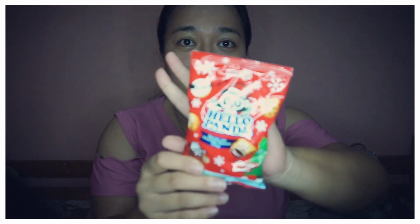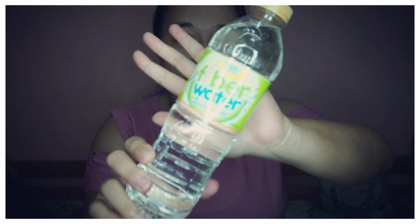Aside from this one, first is this Hello Panda Meiji Hello Panda, biscuits with chocolate flavored filling. And I've seen this on some grocery hauls of some vloggers, and I wanted to try this, so we're gonna try this now. And last one is this fiber water from Nature Spring. This is a lemon cucumber flavored water, and I haven't also tasted this one, so we will have now a taste test. So without further ado, let's get started.